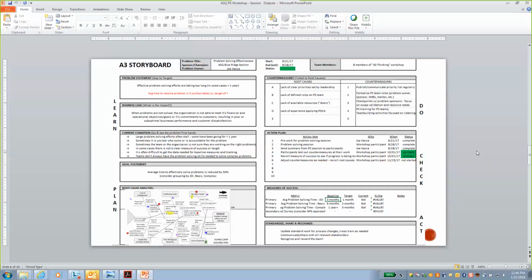So the Poll Everywhere application, the core techniques of the Power A3 that we presented last year at the Lean and Six Sigma conference, or some of the remote techniques that we developed as part of the PDCA remote training session.